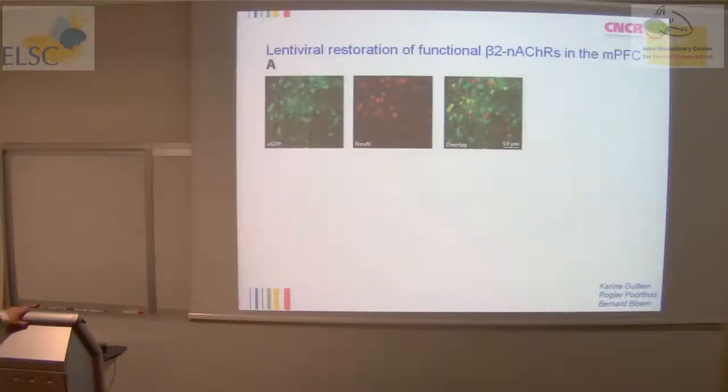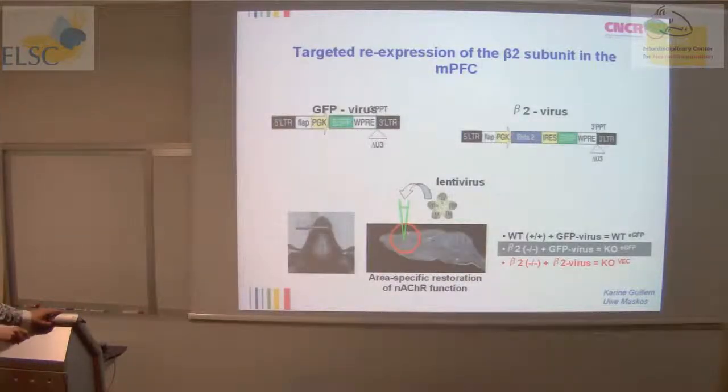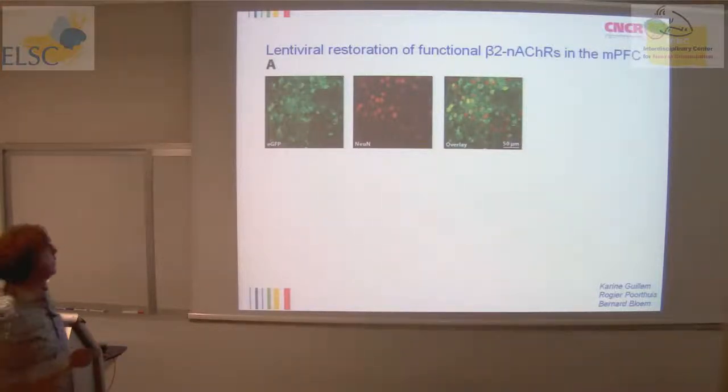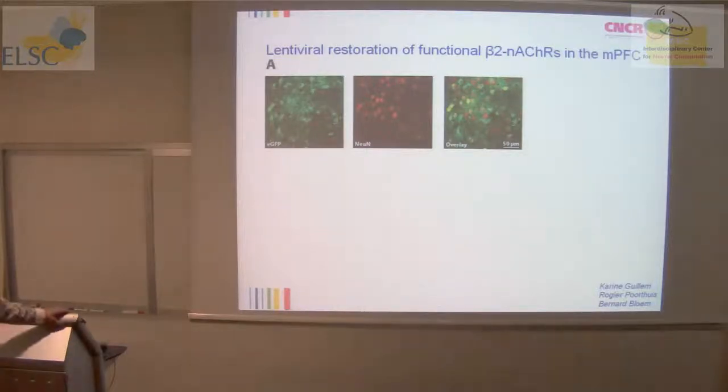But first, we needed to see whether it was actually expressed in the medial prefrontal cortex. So we did immunocytochemistry against EGFP, which shows that neurons are transfected with these lentiviruses and start expressing EGFP. When you do a NeuN staining for neurons, you show that there are many neurons that overlap between EGFP and NeuN, the yellow neurons. But of course, this does not show that these neurons contain beta-2 receptors, and beta-2 subunits by themselves cannot make nicotinic receptors. The neurons need to express other subunits, alpha subunits, to make functional nicotinic receptors. So you don't know whether these yellow neurons actually express nicotinic receptors.